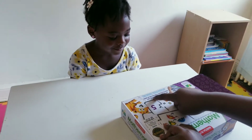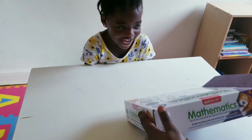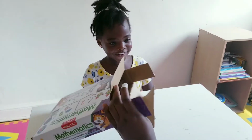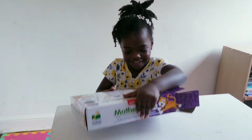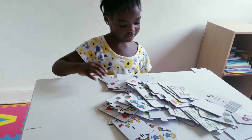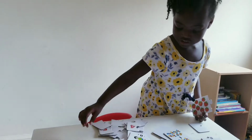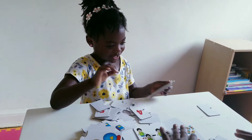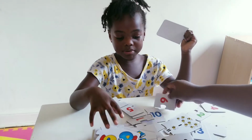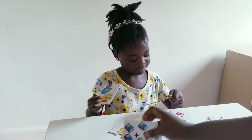What is it? Puzzle. We have puzzles, right? So this one are mathematics puzzles. Yay! Alright, let's open. Pour it out, baby. Can I pour it out? Yes. But it's okay, it doesn't matter. Oh, let's see.